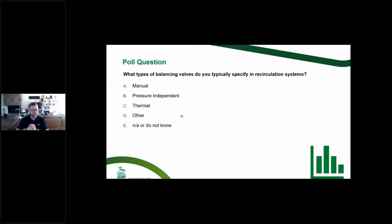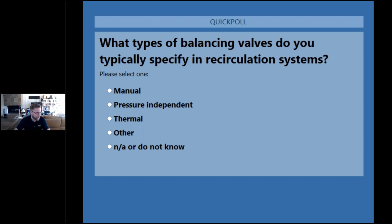All right, so for our next poll question, I'm really excited about this one, I have to say. What types of balancing valves do you typically specify in recirculation systems? Manual, pressure independent, thermal, other, or NA, or do not know? So if you want to open up that poll, I'm really excited to see these results here. Yep. Us too, Christoph, if I can say.